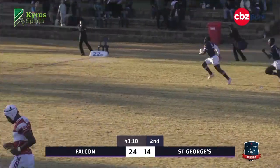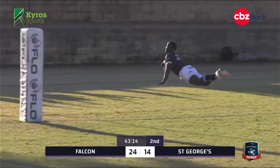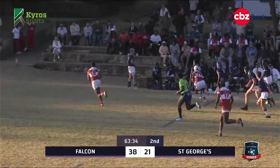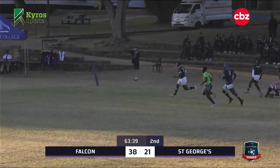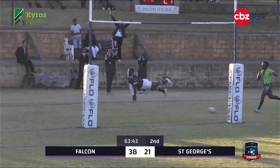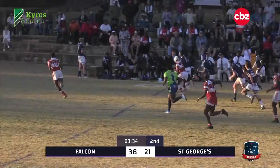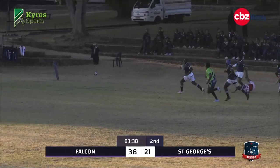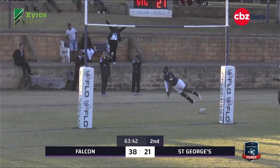Vuyani Ncube, he slices through absolutely everyone. He's going to put it right between the sticks, well, close to the sticks. Ditima struggling, straining, can't get there. And one more pass on the inside as they canter it under the posts.